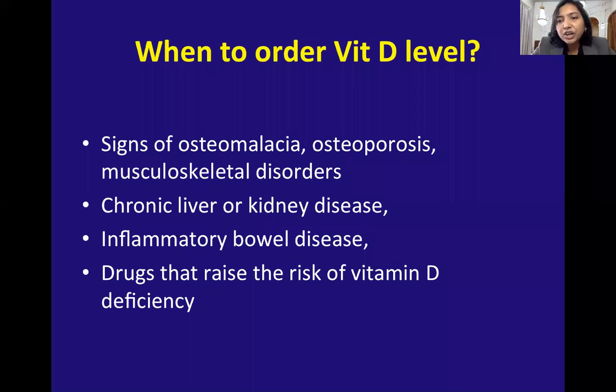Osteoporosis means fragility of the bones, where the bone architecture itself becomes brittle, or it becomes a porous bone. Osteomalacia is more of a disorder of mineral problem. So the mineral in the bone is wrong. So you might have a vitamin D deficiency, you might have a low phosphorus or a low calcium. All that falls under osteomalacia.